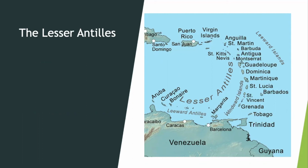Virgin Islands, British Virgin Islands, Anguilla, St. Martin, St. Barts, Saba, St. Eustatius, St. Kitts and Nevis, Antigua and Barbuda, Montserrat, Guadeloupe, and Dominica. And the Leeward Antilles, also known as the ABC Islands, off the coast of South America, are Aruba, Bonaire, and Curaçao.